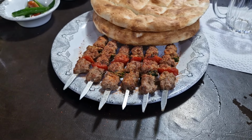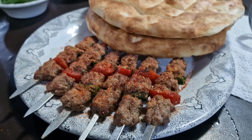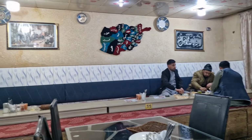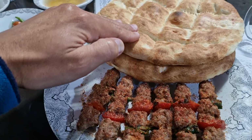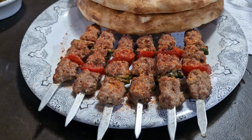And I thought I had enough food for today, but man, could not resist coming for a few more kebabs here. Yep, this is the local way to eat kebabs, guys. And the bread, look at that, fluffy. Yeah, I got beef again.